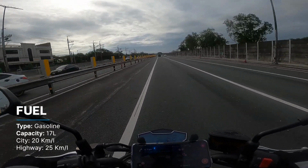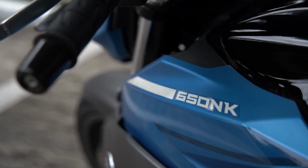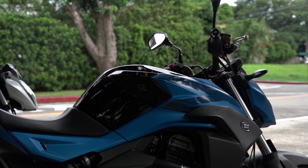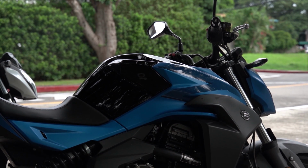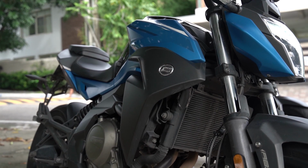are with the throttle. It's a pretty good-looking bike, especially if you're into modern nakeds. The black tank with the blue-colored fairings make it look very interesting. And then you get to the side profile of the bike. It's pretty aggressive looking and a bit of a head-turner if you're into that.